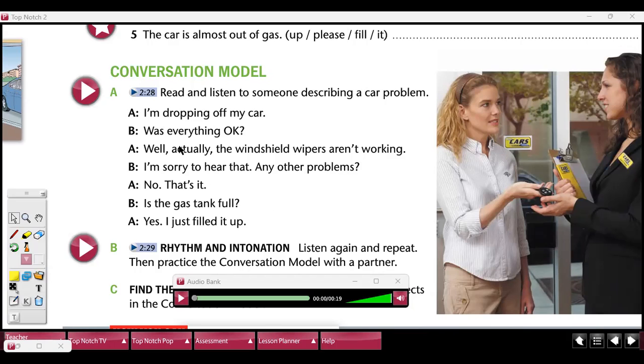We're gonna focus on these words. Actually, well, actually, the windshield wipers aren't working. I'm sorry to hear that. Any other problems? No, that's it. Is the gas tank full? Yes, just fill it up.